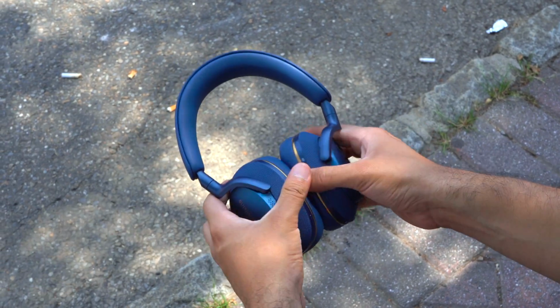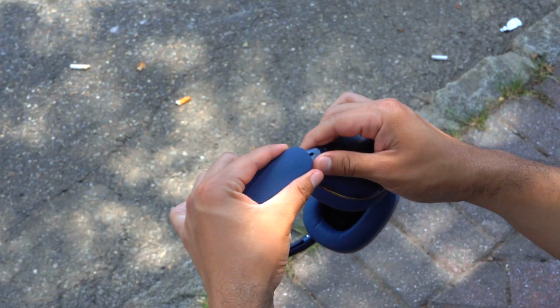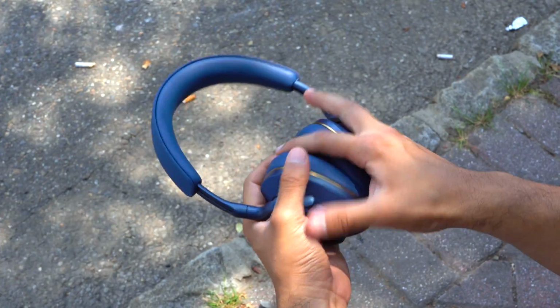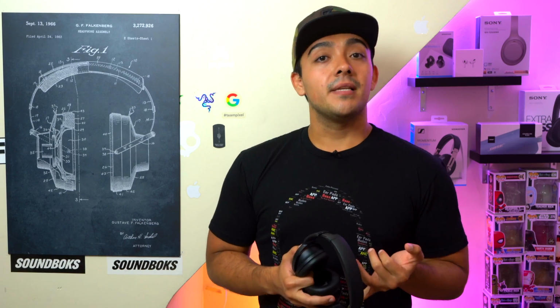So the new Bose and Wilkins PX7 S2s are mainly just a cosmetic upgrade from the PX7s. The PX7 S2s look better, they feel better, and they fit better too. Now personally, I enjoy the PX7 S2s and their more premium build quality and elegant design, but they certainly aren't perfect and they definitely aren't for everyone.